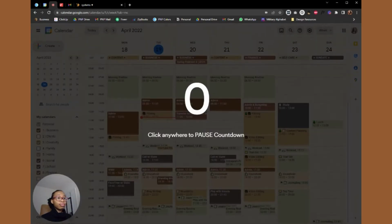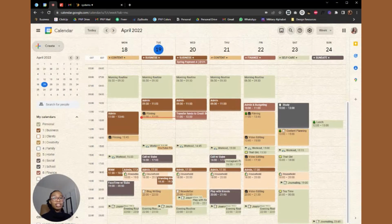So, okay, last but not least, we are here in Google Calendar, which is where I think everything comes together. And I will talk about the visuals first. So in order to get this custom background, I am using this extension here, custom calendar background.